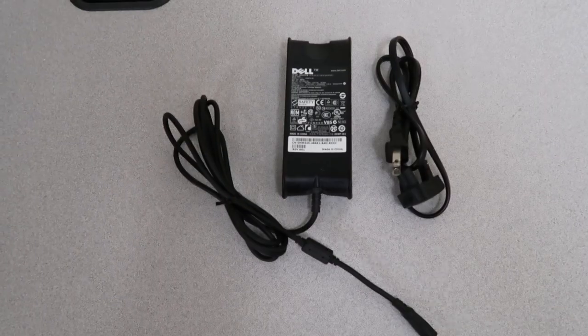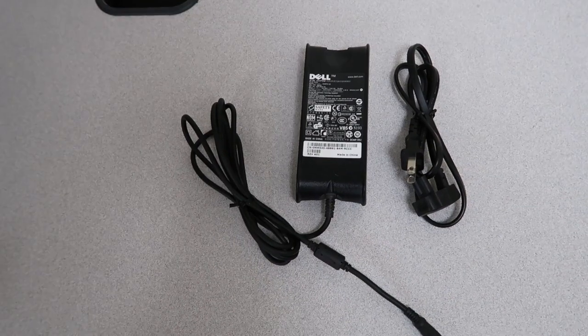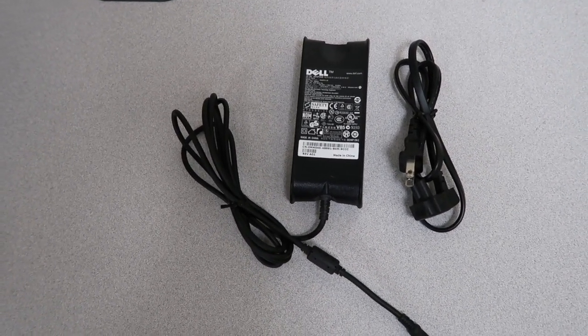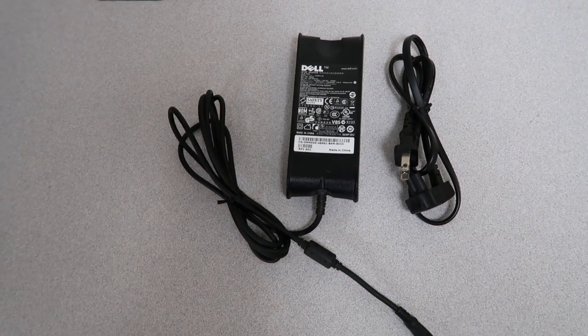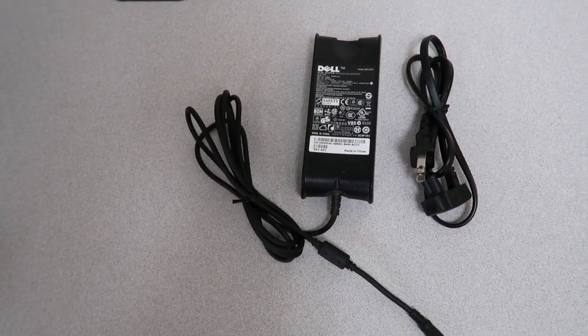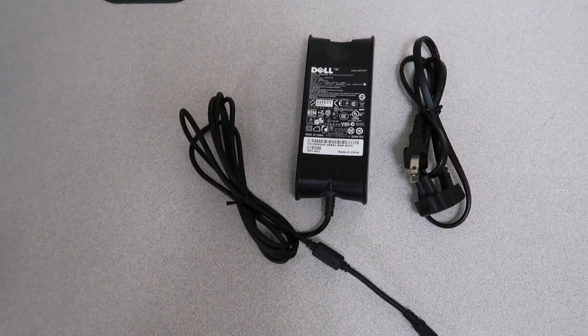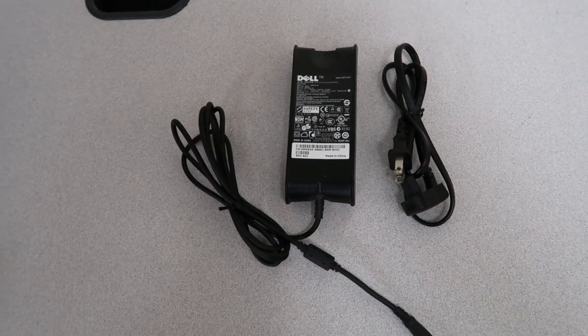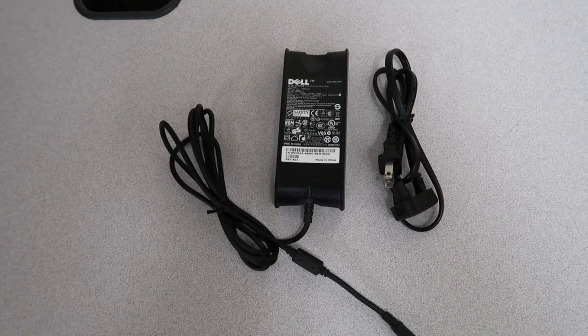Number 7. Number 8 is an old Dell computer AC adapter. This is from my wife Lon's old computer. Looks like it'll sell for about, I don't know, $21.99 free shipping, something like that. That's not too bad. Number 8.